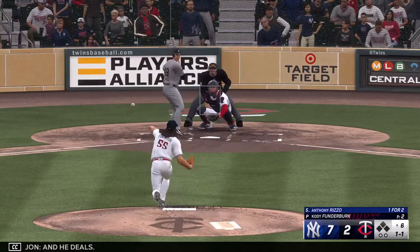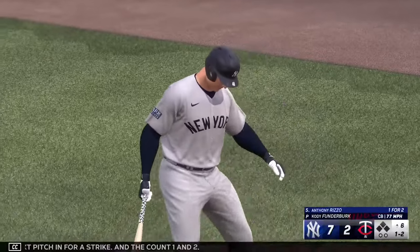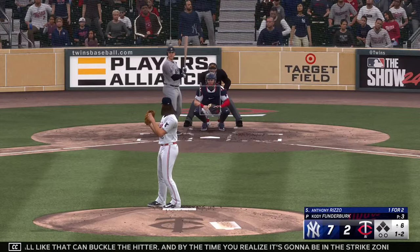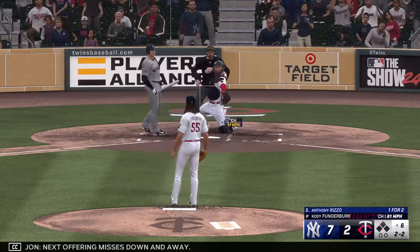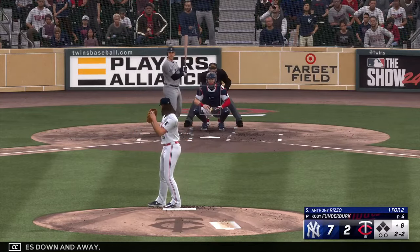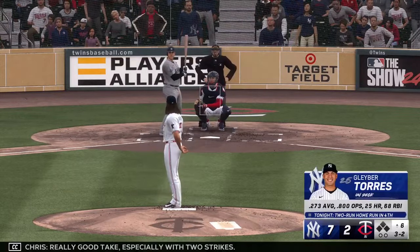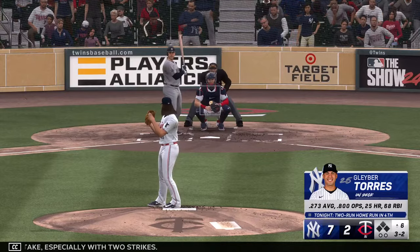And he deals. Next pitch in for a strike. And the count 1-2. Well, a good breaking ball like that can buckle the hitter. And by the time you realize it's going to be in the strike zone, it's too late to pull the trigger. Left-hand batter waits. Ball. Next offering misses down and away. 2-2. Just missed. Really good take, especially with two strikes. 3-2.